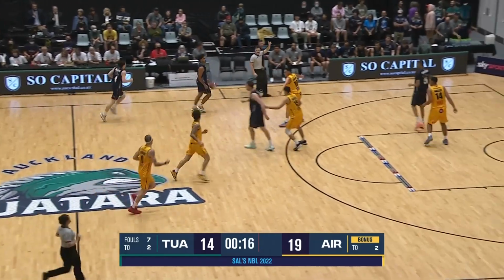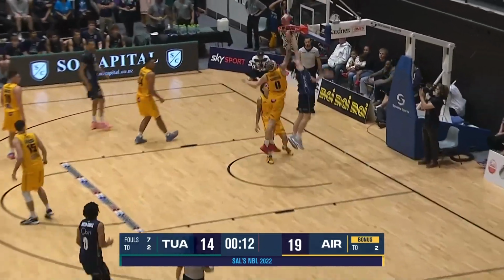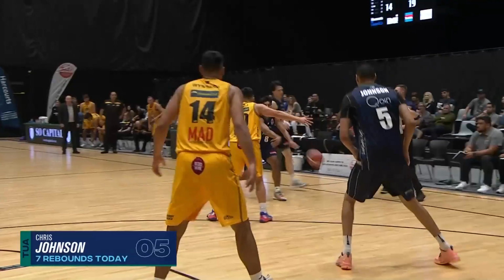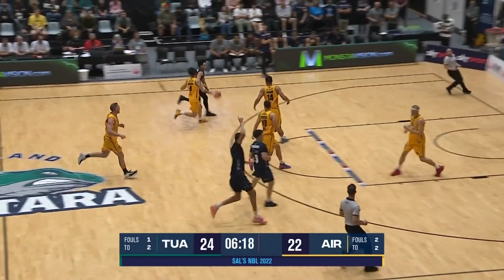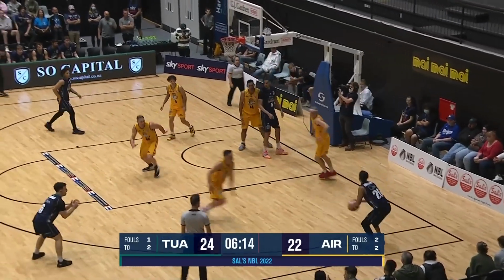But the quick possession allows the Tuatara a chance to close things out. Still 10 seconds on the clock. Chris Johnson over the top. What a look. 7 rebounds to go along with 9 points. He is doing it all. Shaquille O'Neal on blocks. You can see why. He barely jumped. Great look.